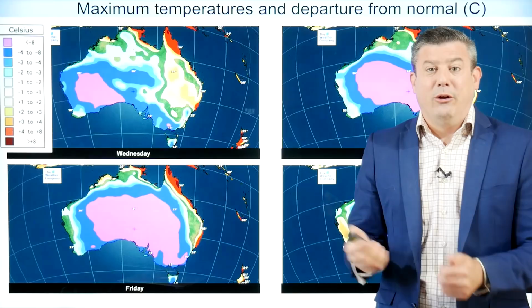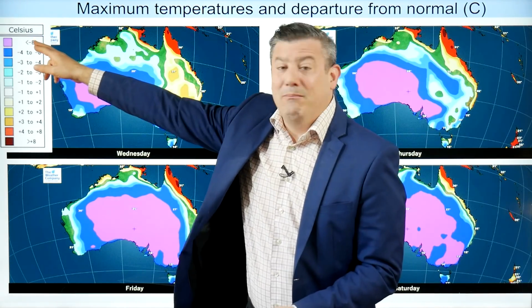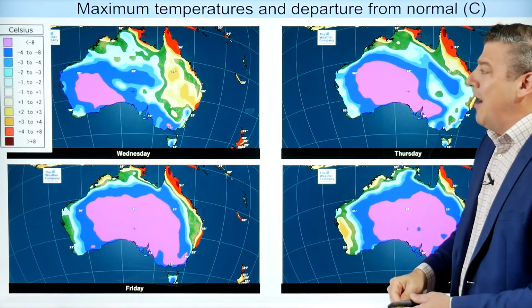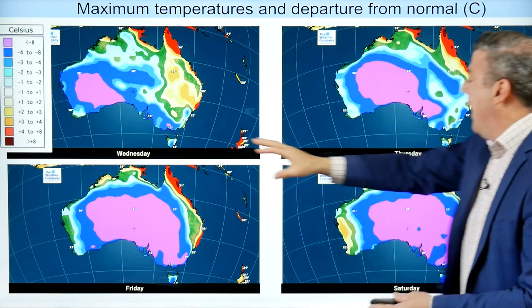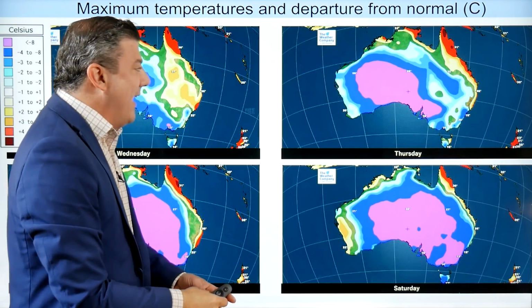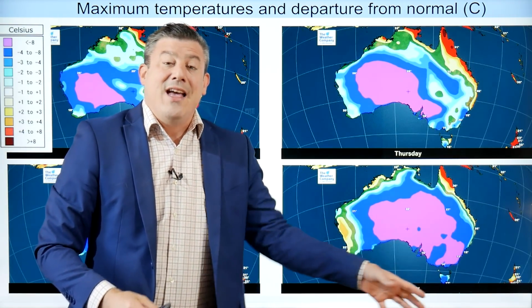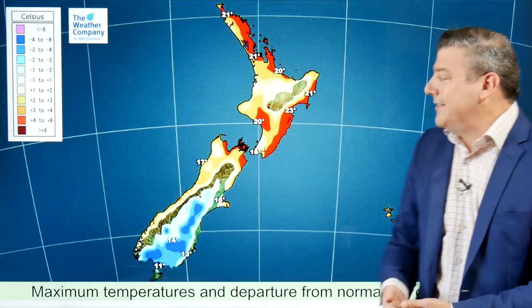So that's New Zealand, but look at Australia. The pink you're seeing here is the other end, more than 8 degrees below what is normally recorded at this time of the year. So Wednesday it builds, that's what we just showed you on the wind map. As we go to Thursday, it expands even further on Friday, and then as we head in towards Saturday, it does shrink a little bit, but it moves further east. So places like Sydney get the temperature drop. So that's the cold change that's coming towards New Zealand.